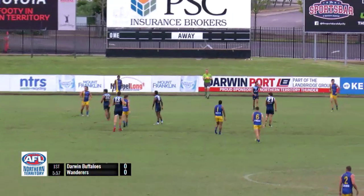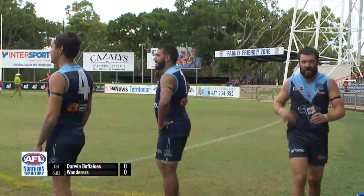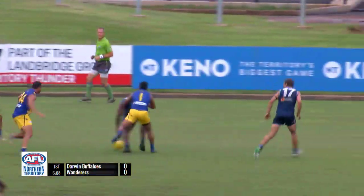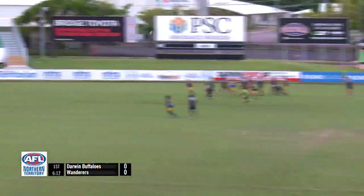They're just trying to look at the setups here at the moment. Wanderers have a number of players sort of loose across half-back, really trying to slow the game down and make it really difficult for them at the moment. So, as you said, I think it's going to be a real slog this afternoon, and just going to have to try and use those skills and get the ball up in the air and get the ball to ground. And hopefully, the little fellas can score from that way.